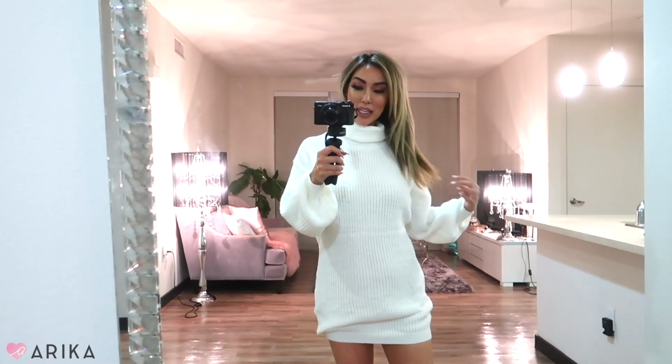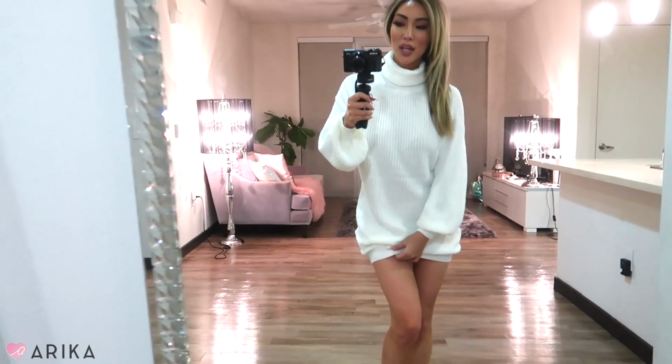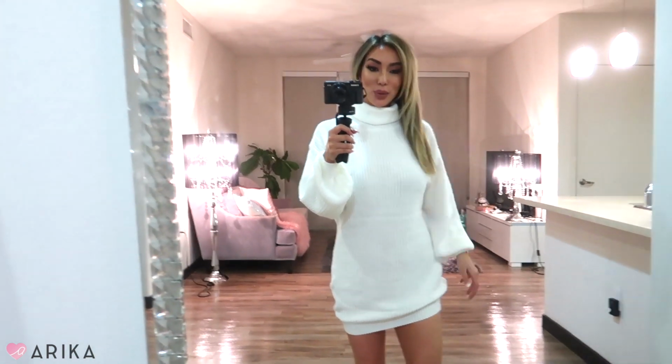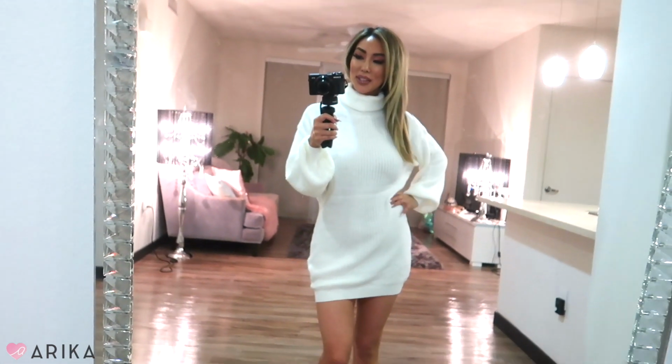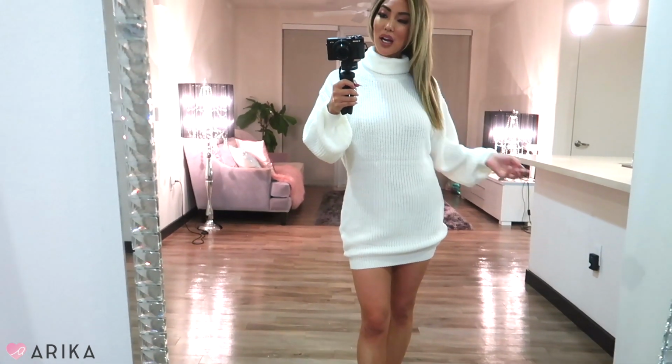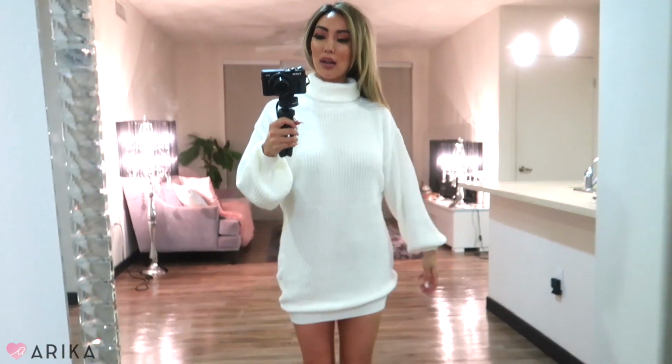I love sweater dresses. When Mariah Carey wore a sweater dress in one of her videos for some holiday video or something like that, I was like, oh my gosh, I need that sweater dress. And ever since then, I've been obsessed with sweater dresses. And this, I love the shape. I love the color. I love the turtleneck, because sometimes turtlenecks could be a little too droopy or a little too tight. And I love this one because it's right in the middle.